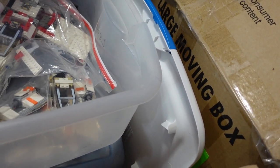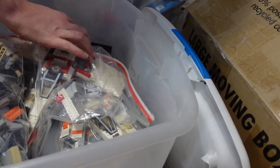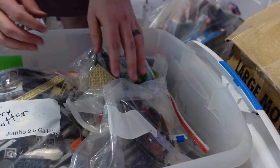Another X-Wing and two more snow speeders, or one more snow speeder. This is so fun. So now I got something to take down the AT-AT back there.